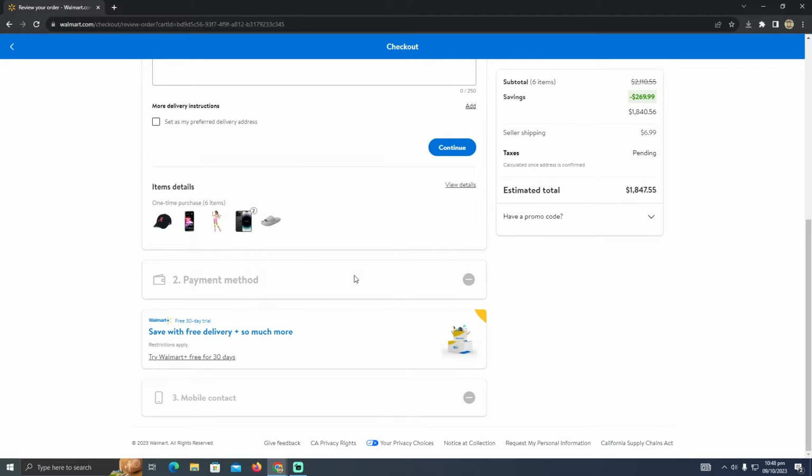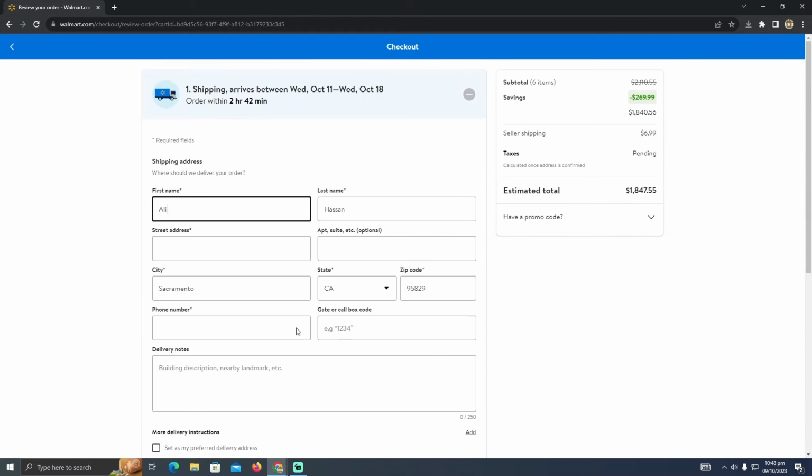But you will also get an option for PayPal. So you just need to select the PayPal option, and you have to log into or connect your account with Walmart, and your payment should be deducted from your PayPal account. So that's pretty much it. That's how you can buy groceries with PayPal.